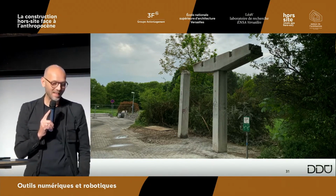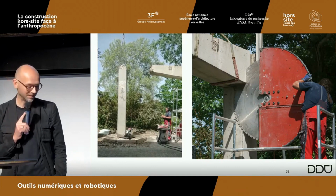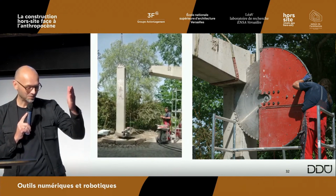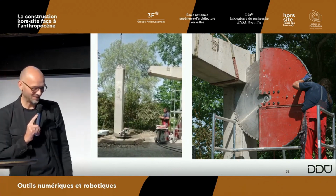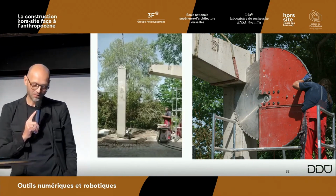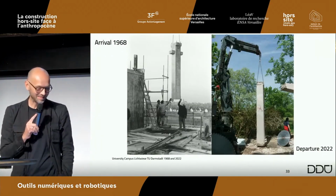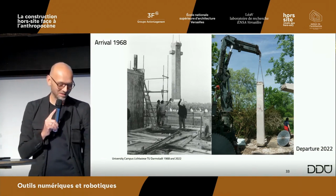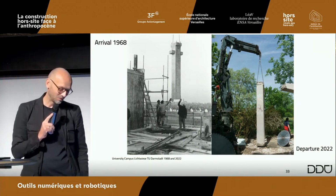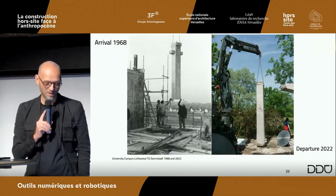And then we had a partner with very big saws, as you can see here. And he was letting these columns fly again, which I think is very nice. And then they were put on a truck and brought to Braunschweig. Next. So 1968, they are arriving, and then 2022, they are flying out again to be brought to Braunschweig to be upgraded into Fertigteile 2.0. Next.